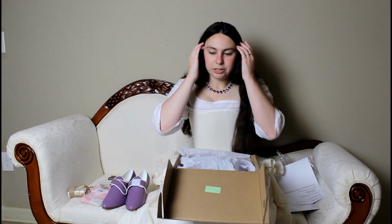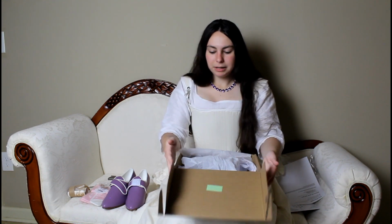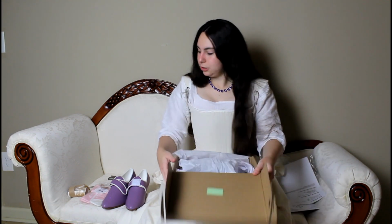I actually got a chance, at an event once, one of the vendors had American Duchess shoes, and I was able to try one on. I said my normal size, and yeah, that should not fit. From what I remember, it was an 1800s boot that they had at the time. I ended up not getting it because it was a really nice boot, but also really expensive, and I was like, maybe not. So, yeah, let's try this on.